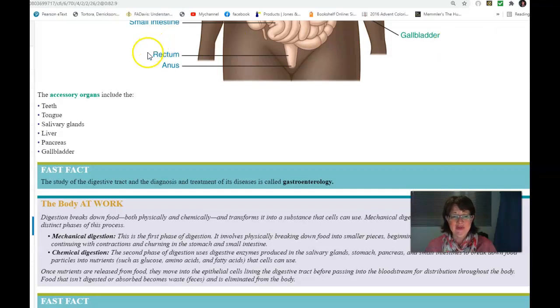The accessory organs we're going to look at are teeth, tongue, salivary glands, liver, pancreas, and gallbladder.